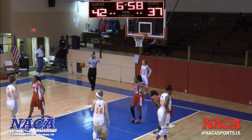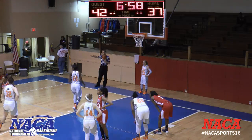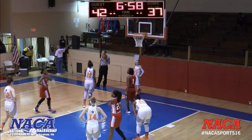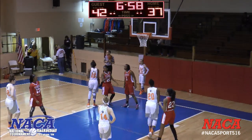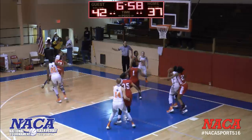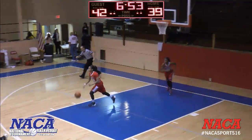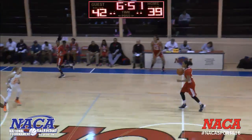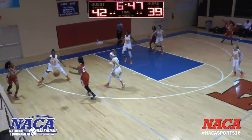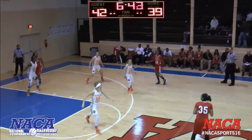Sitting on a 5-point game here. And Shannon Dozier with her third foul. And remember, Makia Gray has 4 fouls and hasn't been able to play a whole lot. There's a layup on the inside, and it's getting even closer. Janae Camp with the bucket. It's 42-39. They made that look easy, John. Down to a 3-point game.